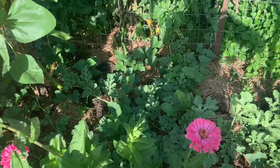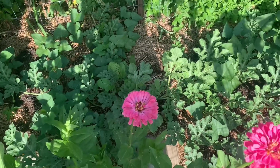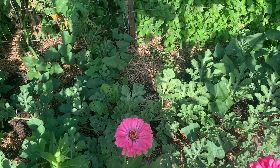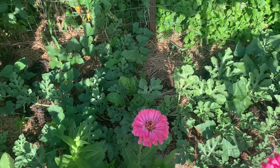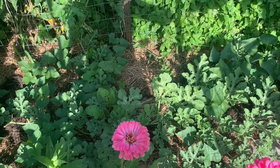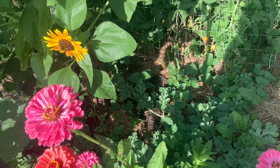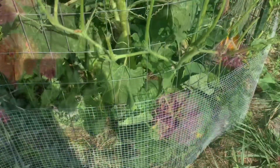This is what I call my sweet potato pen. This year it's also got zinnias in it and a watermelon plant. I've just been checking on my watermelon plant in here, it's a Sugar Baby, to see whether we've got any melons forming. Don't see them yet, but I do see some good development on the sweet potato front with those pretty zinnias.